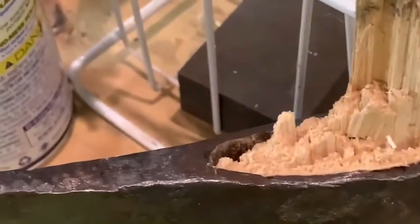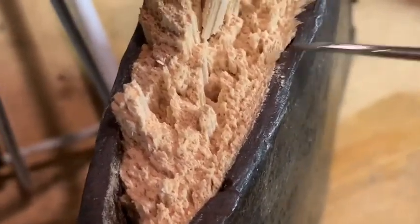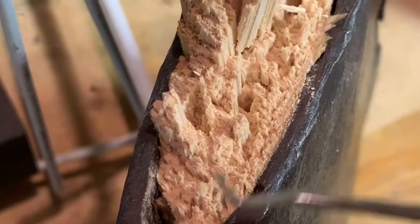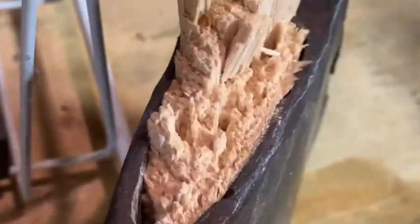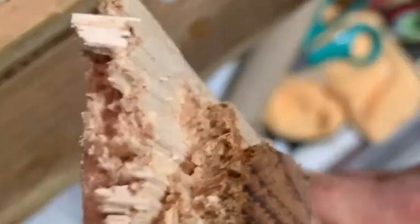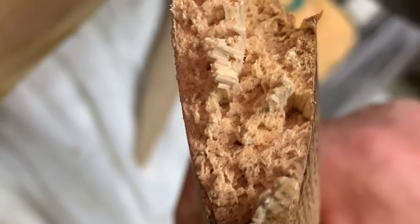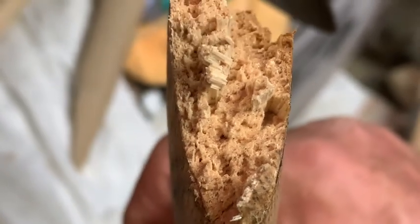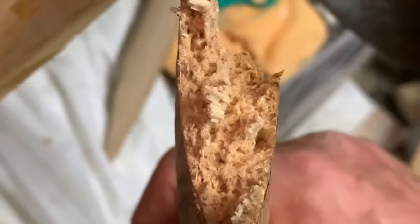Let me get an instrument here so I can point. But if you notice this in here, it looks sort of sawdusty. It has this sawdust look to it. Here's the handle. See if we can get a better picture of the handle. Yeah, see how the wood cells are just kind of hollow? It's almost like dry rot. So if you break one, and you see this, your wood's overcooked.